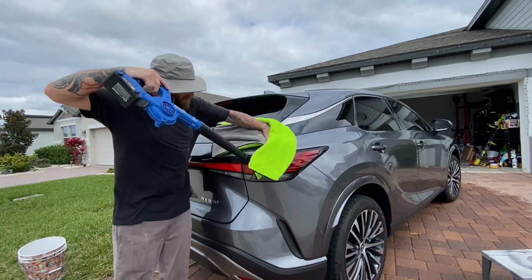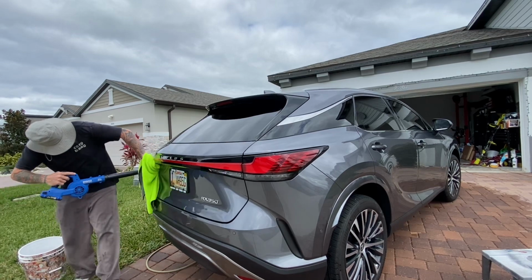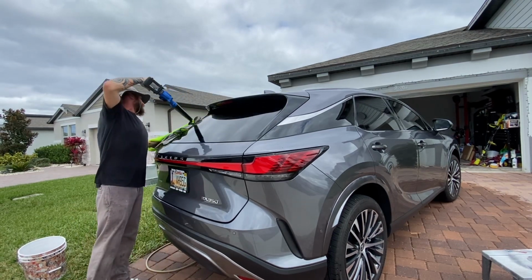So if you're like me and you don't carry around multiple batteries, you can just throw it on the charger real quick. It'll take a full charge in about 20 minutes, but in like 10 minutes, you got a nice half a charge, and that should get you through the rest of your job.